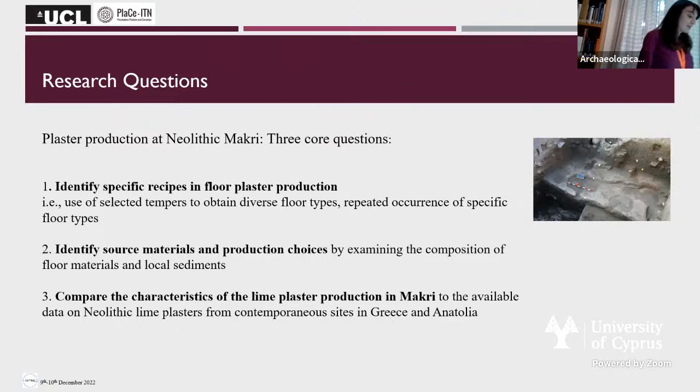Second, to identify source materials and production choices by examining the composition of floor materials and the local sediments collected from the vicinity of the site. And third, to compare the characteristics of the lime plaster production in Magri to the available data on Neolithic lime plasters from contemporaneous sites in Greece and Anatolia.